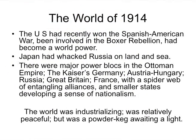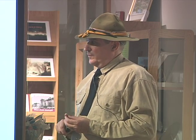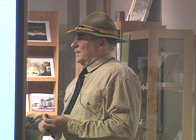Now, the world in 1914 was very different from what we see today. The United States had recently made it onto the world scene in their victory over Spain during the Spanish-American War. And we had become an imperial power in certain ways by taking over Cuba and the Philippine Islands and other former Spanish possessions. Japan, where they had been swinging swords at one another up until about the 1870s, is emerging as an industrial power. They had thoroughly defeated Russia on both land and sea, which was fairly significant in the Russo-Japanese War of 1900 to 1903. So they were an emerging power.